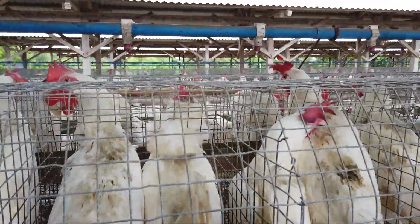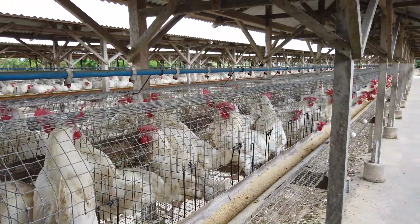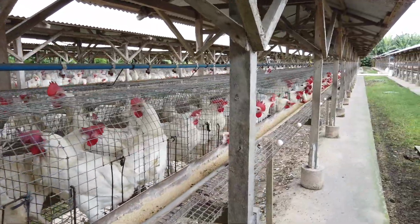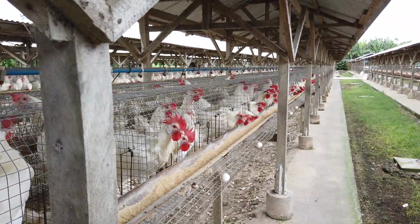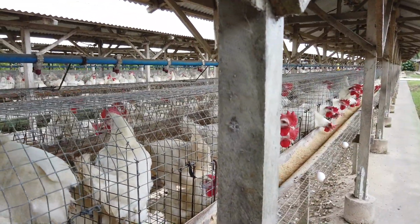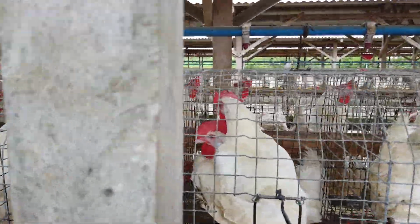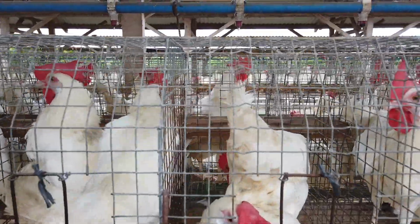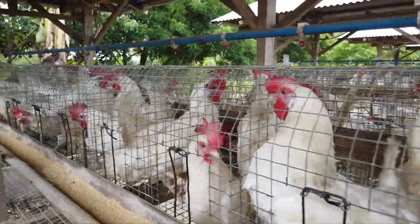And also every day it's checked for anyone with disease, so they can be treated before they get joined back. So like this one is just lying down, so they have to monitor the one that's not standing, or it may be laying eggs, because these are fed with layers.